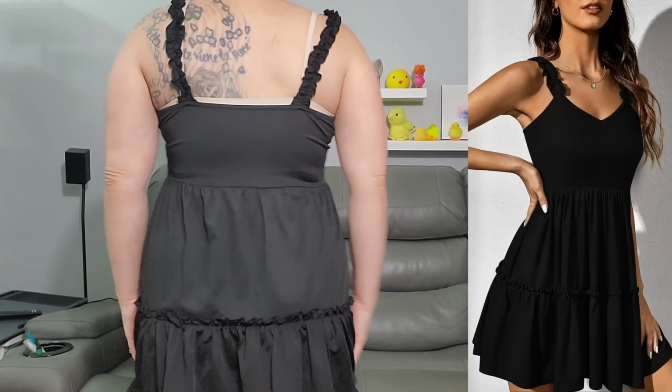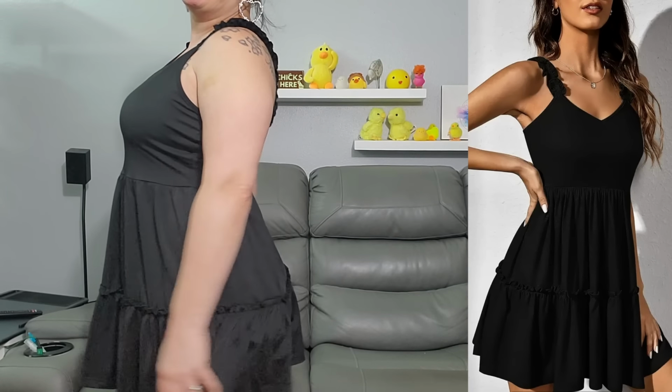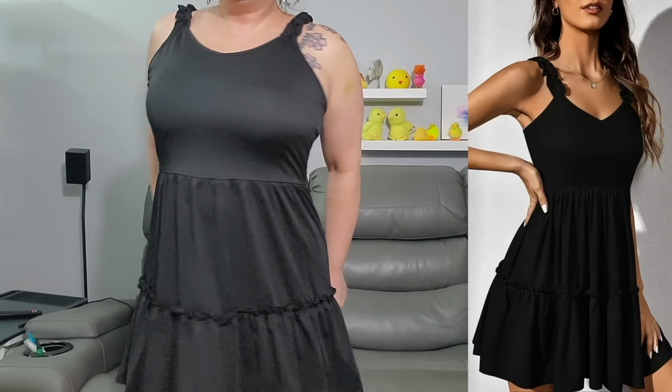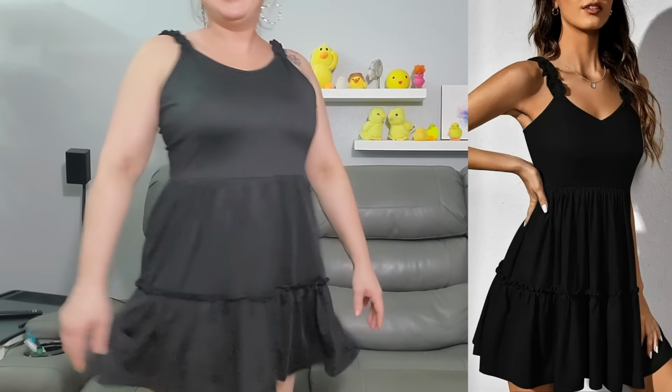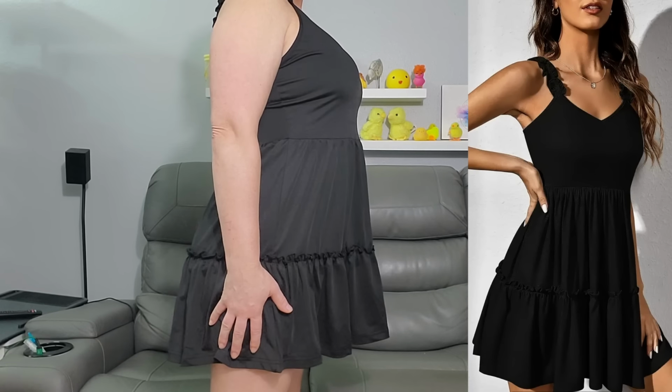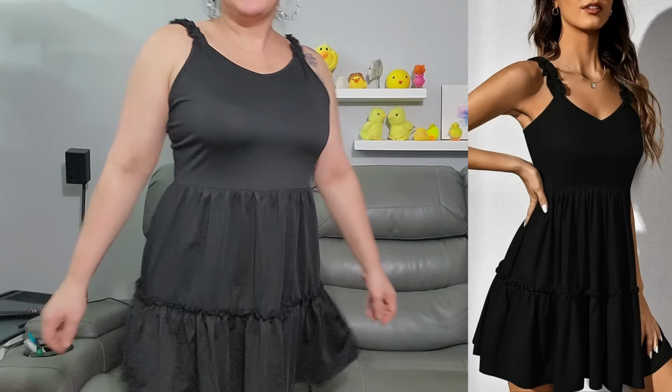All right, so now let's try the dress on. Here's this. It is super cute, but I think it's just a little bit too short. Look how short it is in the back for me. The fact that I have a butt, so the butt will always pop things up a little bit higher, and that just seems a little bit too short for me. I can't remember if it said micro dress or mini dress. I guess I could wear shorts underneath it.